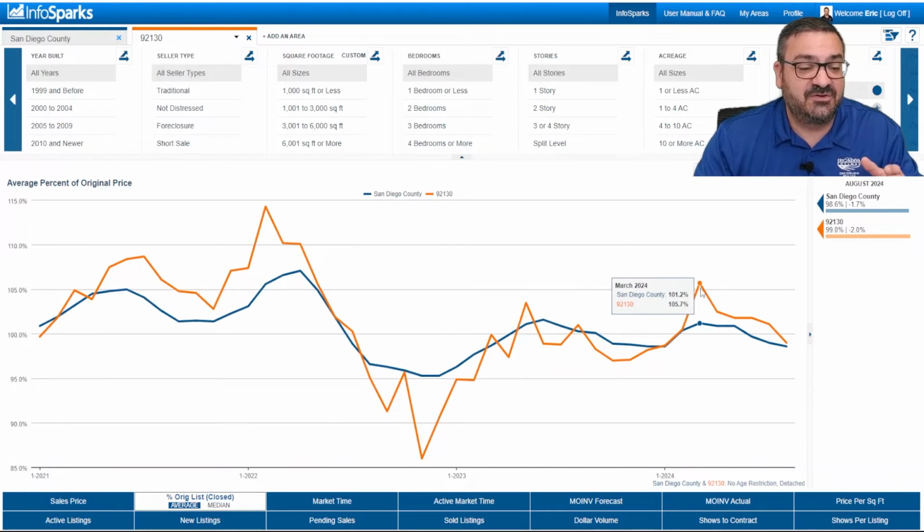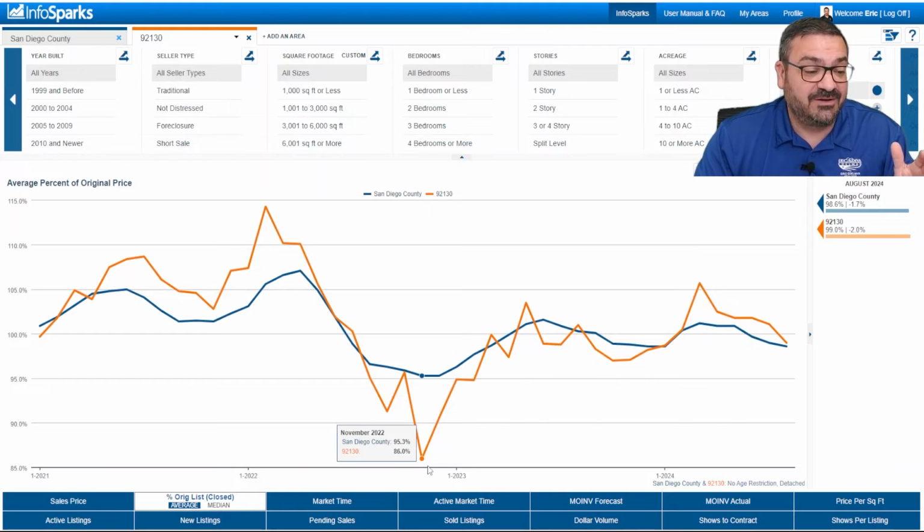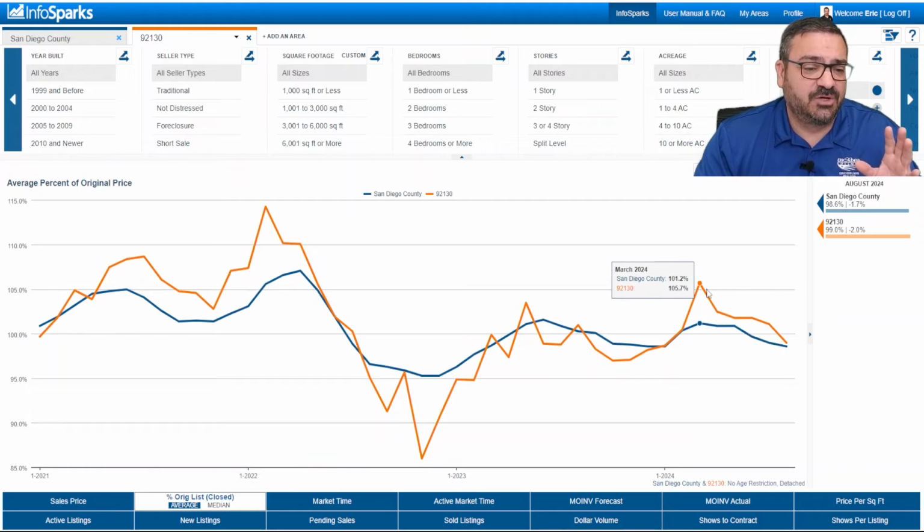The highest we've seen recently is 105.7. Look at where we currently are now, 99%. That means that homes are selling basically for original asking price in Carmel Valley on average. No more 110%, no more 114%. However, not 86% either. So still a strong market, but not the kind of superheated, over-exuberant sellers market that we were seeing earlier this year.